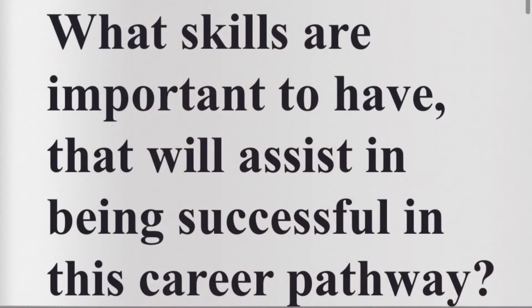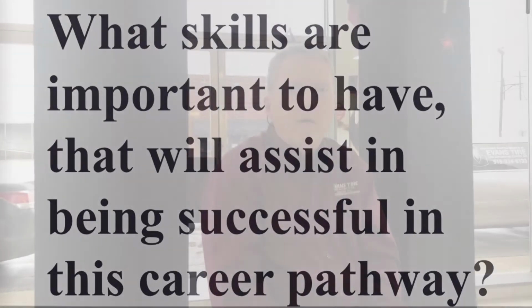What skills are important to have that will assist in being successful in this career pathway? There are a variety of skills that are required to be successful in this industry, whether you're on the upfront sales side of things or whether you're a technician in the back. We have to have good communication skills. We have to be able to read and write legibly, which is sometimes a challenge. We have to have keyboarding skills, computer skills, analytical skills to be able to process a problem and find solutions for it. Basic math skills are necessary in our industry. Physics, science, we use every bit of it in everything that we do.